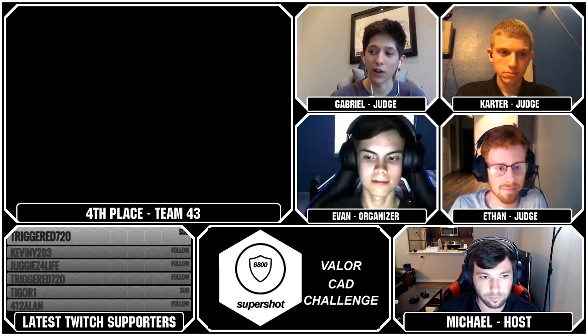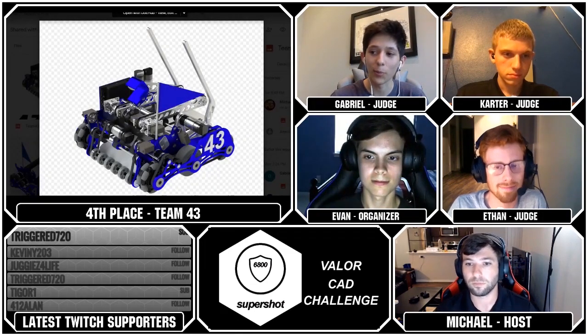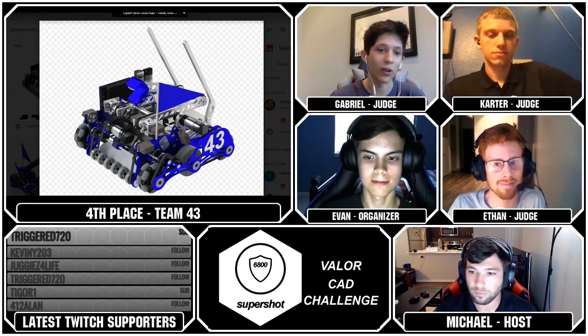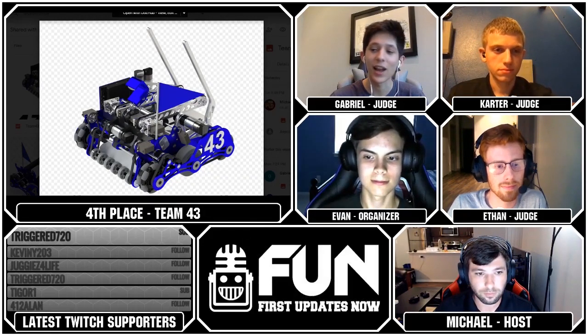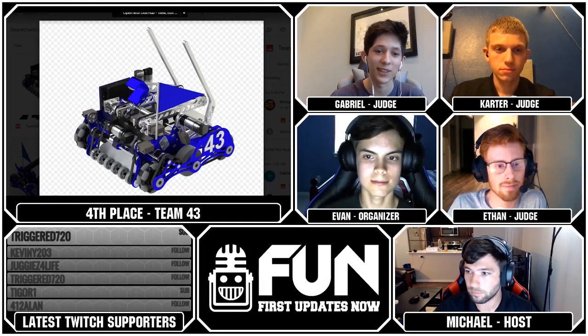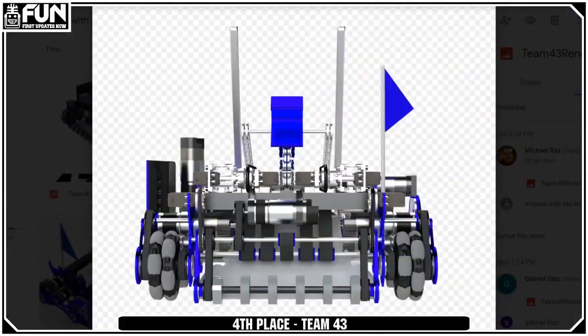They've got everything compact with a low center of gravity, even their buddy hang. Their intake all seemed really clean and simple. Their shooter seemed nice, and their hang was a mechanism that only a couple of other teams did that was really unique. So overall, this robot was great in every way. Yeah, I also really liked the press release that they submitted with this.